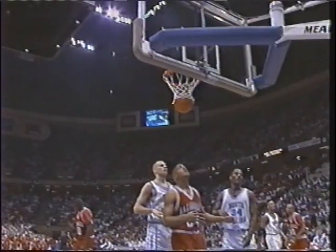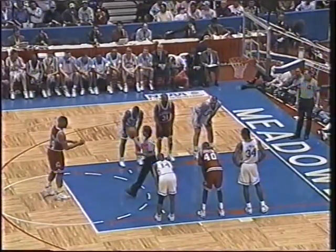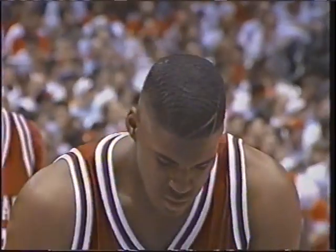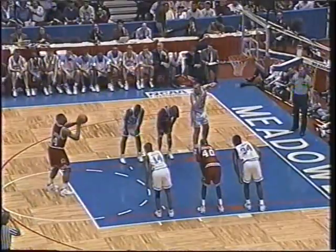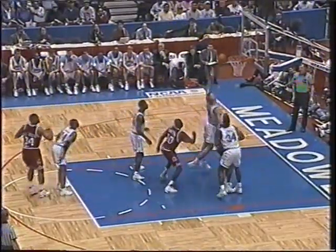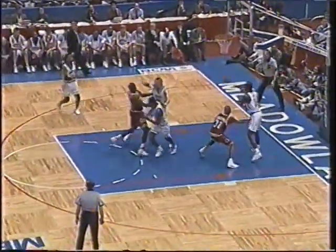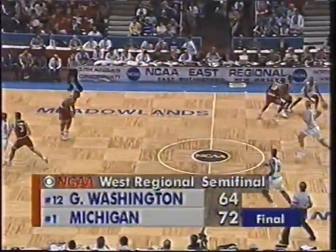He is truly an outstanding player. Can score it inside, can pass it, an excellent rebounder, quick off his feet. But because he missed so much time with the injury, he's probably carrying about 10 to 14 extra pounds. And once he gets into top-notch condition, he's going to be fabulous.